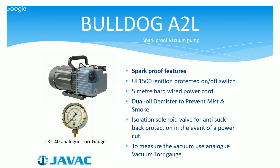So next we'll move on to vacuum pumps. So the Bulldog vacuum pump has been designed for R32. In the design period, we took on board that it would require the same spark-proof switch and hardwired lead as the Altima, and this is exactly what we installed. As we've been manufacturing vacuum pumps for over 40 years, we used our manufacturing and testing facilities in Melbourne to produce a mist-free vacuum pump.